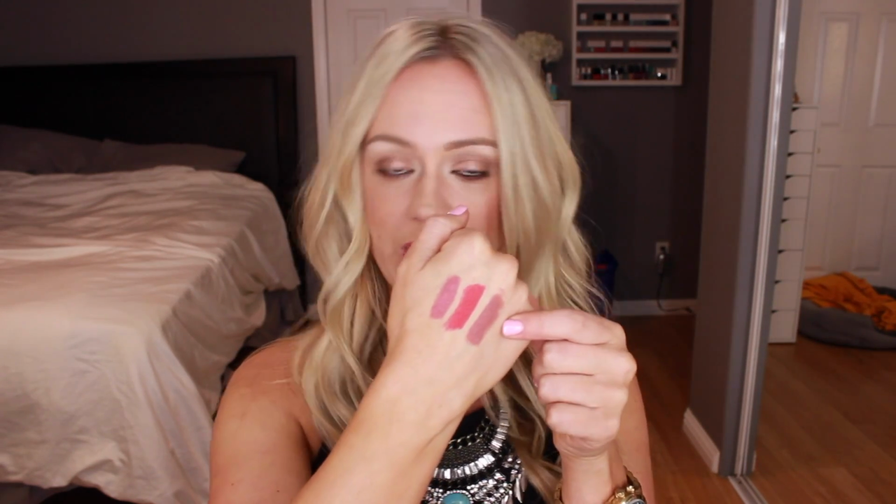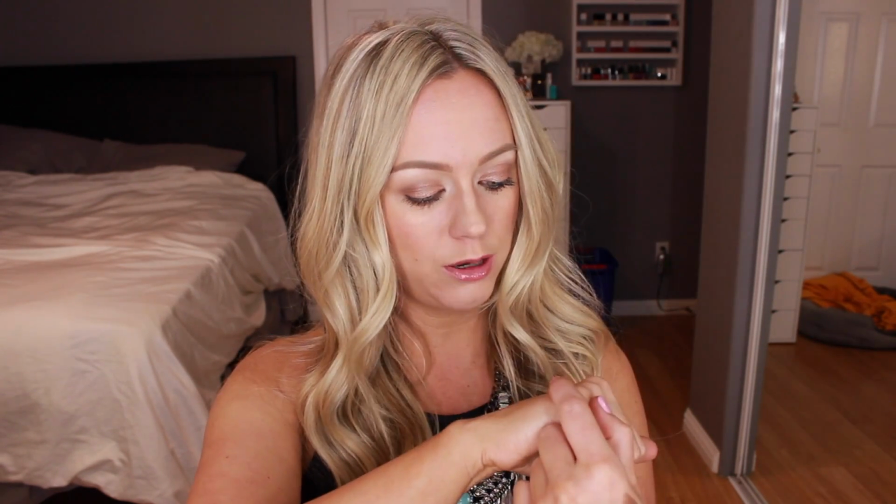This is the color Pepper, and I believe Pepper was in their old formulation as well. These are amazing. I'm definitely going to pick up more colors of these. This one right here is Pepper, and it's just like a rosy nude color again with a little bit of brown, but not too brown. I'm really not a huge fan of the brown lip trend, so I like Pepper, and it's just the right amount of brown.